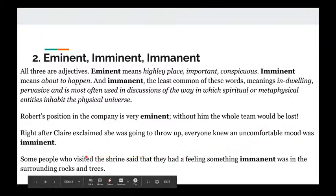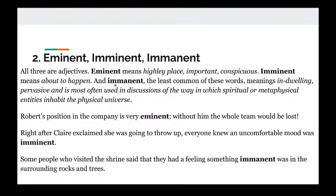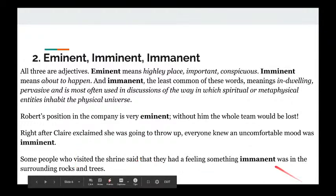And then we have, right after Claire exclaimed she was going to throw up, everyone knew an uncomfortable mood was imminent. So imminent, as the definition is here, means about to happen. So right after Claire exclaimed she was going to throw up, people thought that she was going to be throwing up, and then that brought upon the feeling that an uncomfortable mood was about to occur or about to take place. And then the last sentence uses immanent.